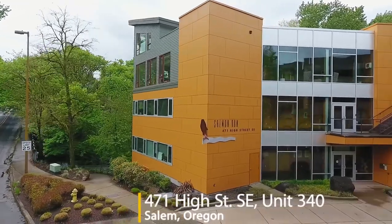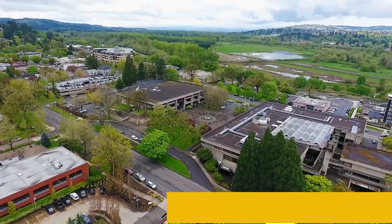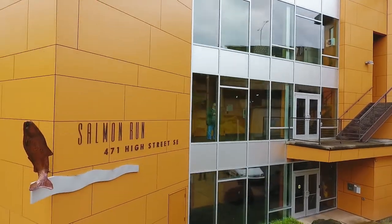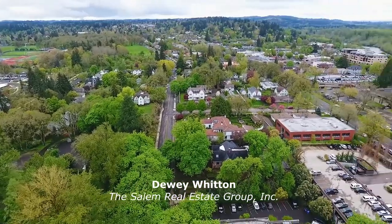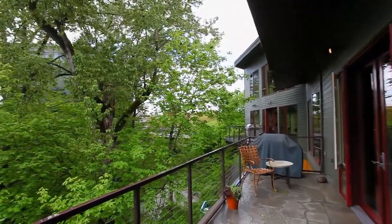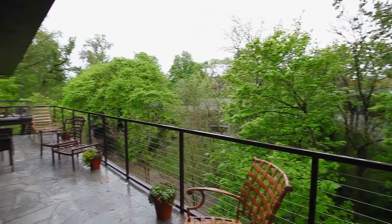Welcome to this exceptional opportunity for a beautiful creekside condo. Ideally situated in the heart of downtown, this premier certified LEED building offers the ultimate in privacy and security. Living here, it's easy to connect with nature while enjoying its convenient location, close to restaurants, shopping, and parks. From your stone balcony, you can take in the sights and sounds of the tranquil creek while enjoying this private setting.